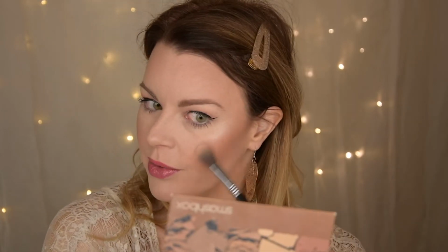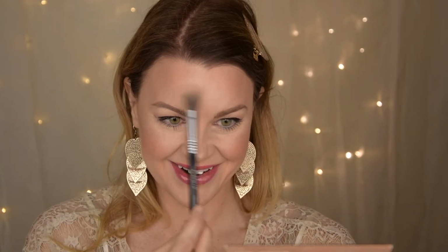Can you see? I mean, it just adds something glamorous when you have a super blinding highlighter. That is actually perfect. Look at that, super beautiful. And let's move on to the eyes.